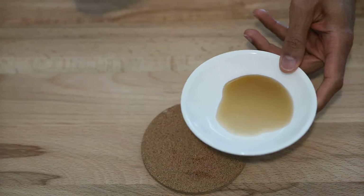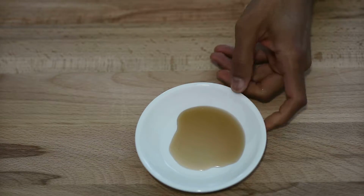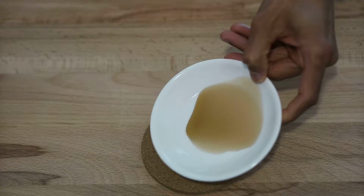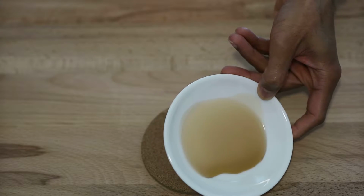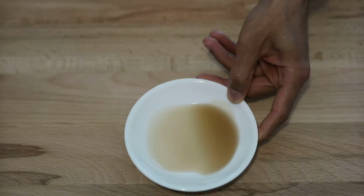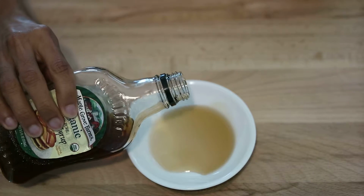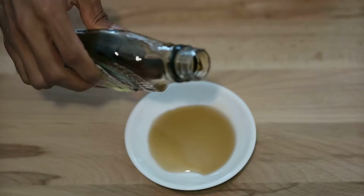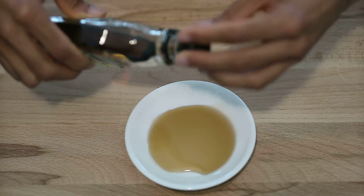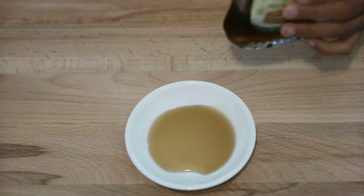Here I have some poured out. And this is what it looks like. And there's a consistency. It's more watery than other syrup we're used to. And it's natural maple syrup. So I'm going to pour some out of the bottle so you can really get an idea of what it looks like to pour. And then I'm going to go ahead and give it a taste test. There you go. You can see how it's kind of watery. It's making a mess. Maple syrup's so sticky.